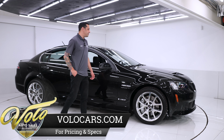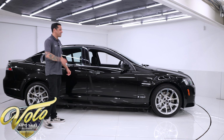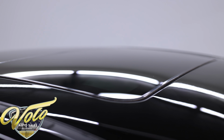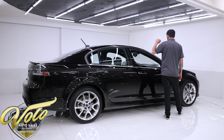Check this thing out. It is absolutely gorgeous. This is finished in the Panther Black Metallic, and I wish you guys could see the metal flake up close and personal like I can. It's just stunning on this car. It definitely suits it. Again, one of only 108 in this color combination with the 6-speed manual and the sunroof.